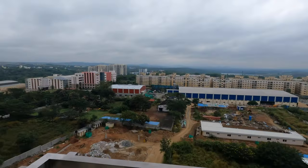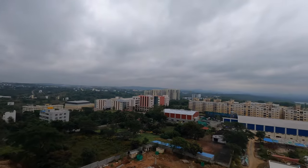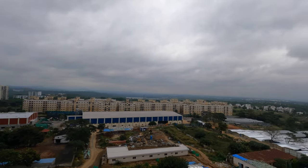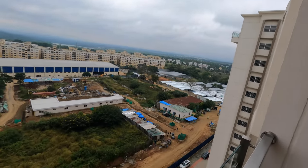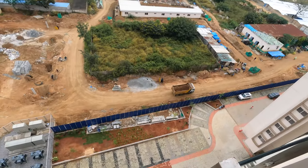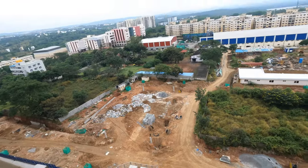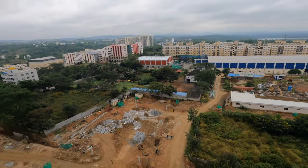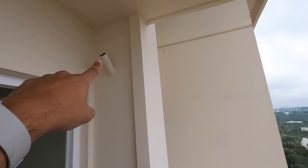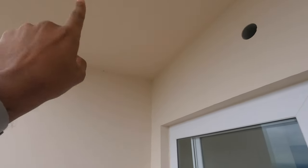This is the view from the balcony. In this area, one more tower is to come, and this is the open park area. Nothing is going to come here. That's the AC outlet, and here the cloth hanger unit will come. Let's go to the other rooms.